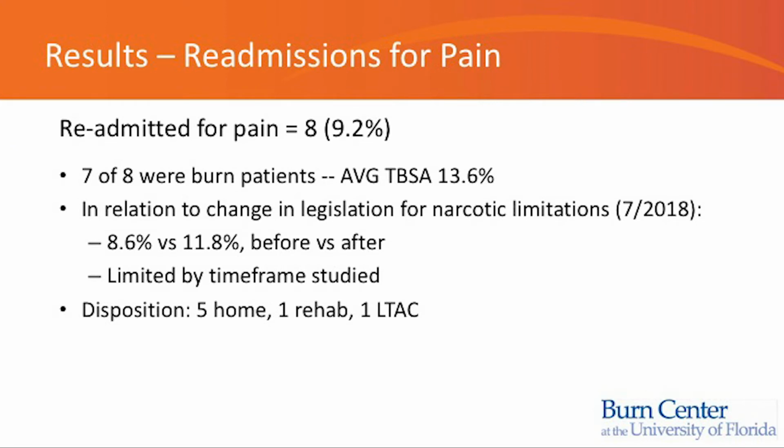So we only had 8 patients in the 3 years that were readmitted with a primary complaint of pain in our 3-year review. That is 9.2% of the total readmissions, which roughly estimates a 0.6% readmission rate for the time studied. Of these patients, the total body surface area was 13.6%, which is slightly higher than the 8% for the all-cause readmissions. In relation to the controlled substance law that was implemented in July of 2018, we saw a slight increase in readmission rate from 8.6% to 11.8%. However, analysis was limited based on our small sample size and the time frame that we studied. So we'll need some ongoing review to determine whether the prescription narcotic limitations on our burn service actually affect the readmission rate.